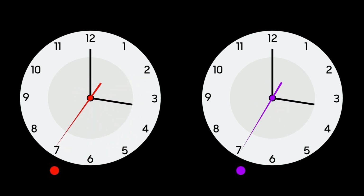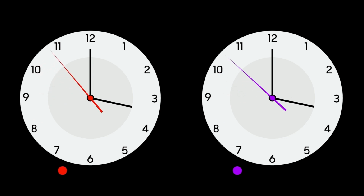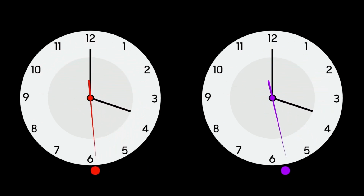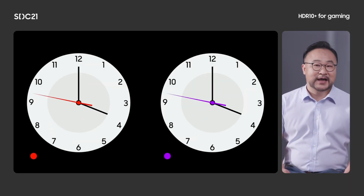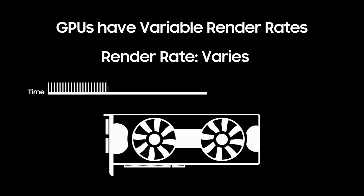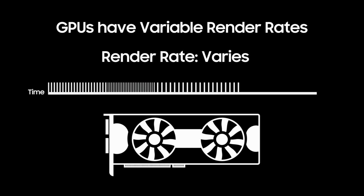This video illustrates the potential visual impact of a poor graphics flow control in a video gaming system. Let me explain how such a problem occurs. In video games, rendering time varies frame by frame in an unpredictable manner. The reason is that each frame has different complexity, and each frame's complexity is a function of unpredictable user inputs.